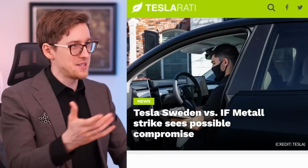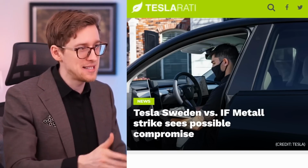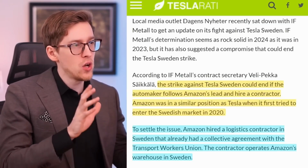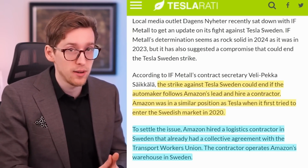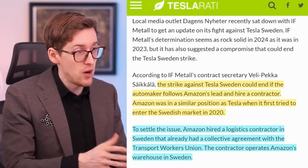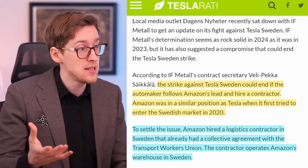Well, look at this. The strike might be coming to an end, perhaps, in Sweden against Tesla. The strike against Tesla Sweden could end if the automaker follows Amazon's lead and hires a contractor. Amazon was in a similar position as Tesla when it first tried to enter the Swedish market in 2020. To settle the issue, Amazon hired a logistics contractor in Sweden that already had a collective agreement with the Transport Workers Union. The contractor operates Amazon's warehouse in Sweden, but I think this situation is a bit different because Tesla already has service centers in Sweden.